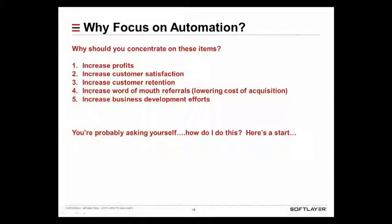So that is certainly a key selling point for automation, or a key, as Todd would say, check mark in the column for automation, because it just frees people up to find new avenues to generate revenue.